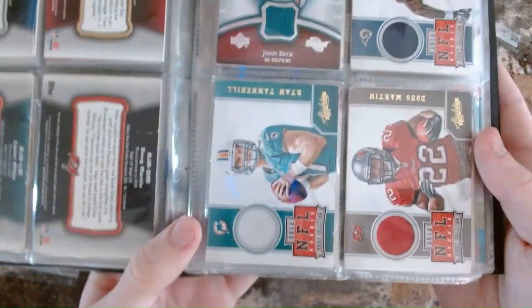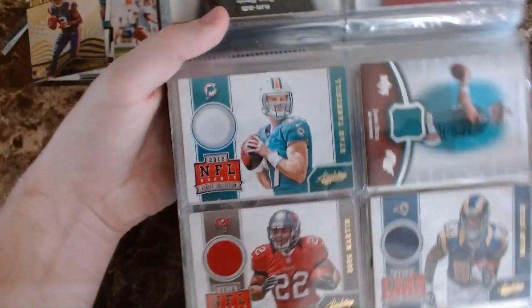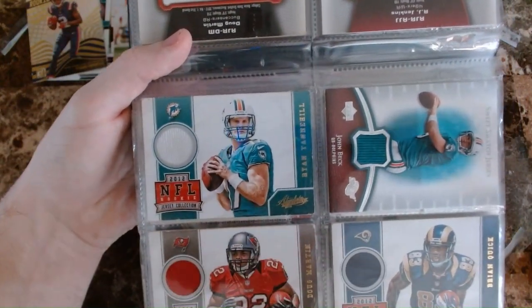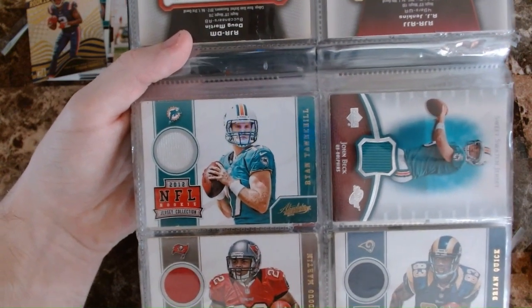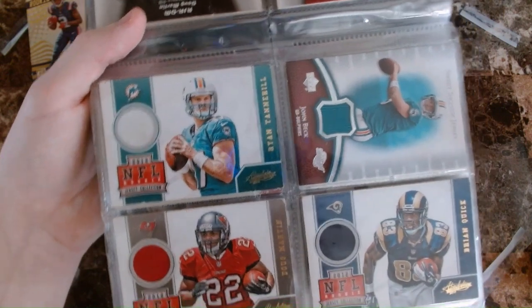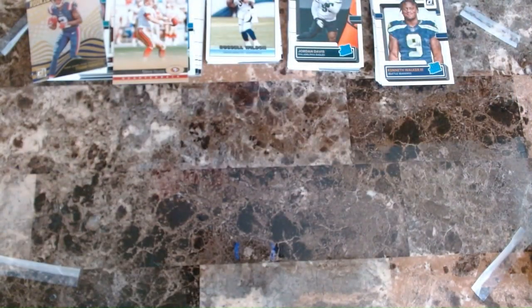We'll go in right here. Had a rookie Miami Dolphins 2012 Ryan Tannehill, which, hey, he doesn't even play for them anymore, but he's one of the stars. Well, he might be on his way out of Tennessee, but he's definitely helped them a lot. Let's see what else.